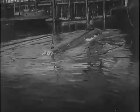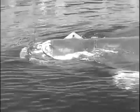Her range was a mere 75 miles, and she was slow and cumbersome on the surface. Her batteries, which filled the whole forward part of the craft, could drive her at up to 4 knots. But the swells in anything but the calmest seas battered her oversized hydroplanes unmercifully. Yet she had her good points underwater. These same hydroplanes gave the operator excellent control of his craft, and she submerged and surfaced with fair success.